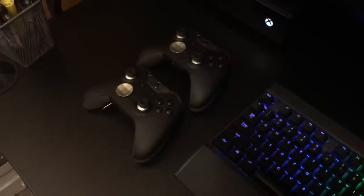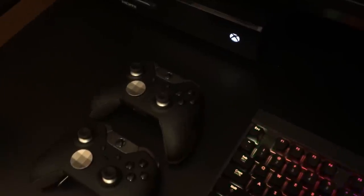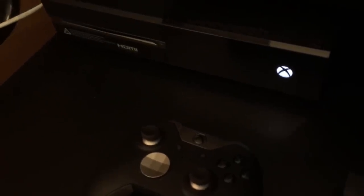So starting off first is the controllers that I play with. Right here you guys see I have the Xbox One Elite controller, and I have a backup Xbox Elite controller just in case the first one messes up. So moving past the Xbox One Elite controllers, we have the Xbox One Elite console.